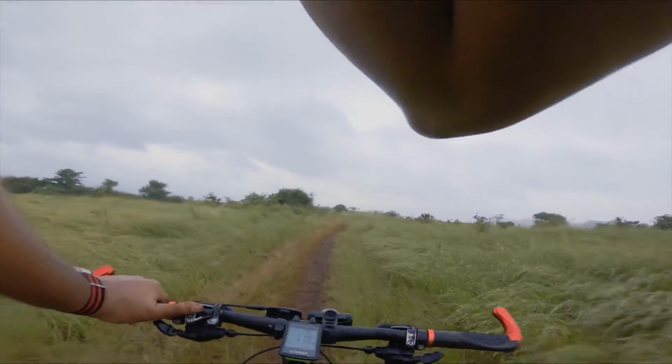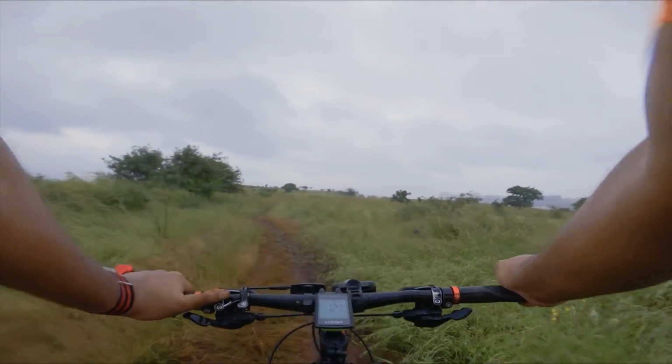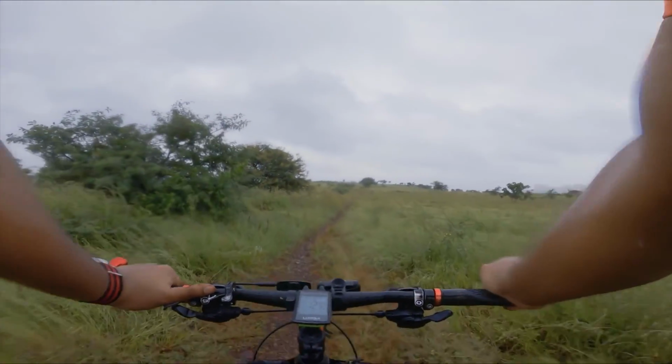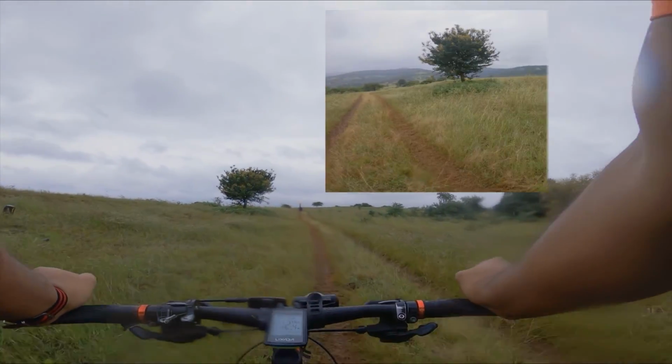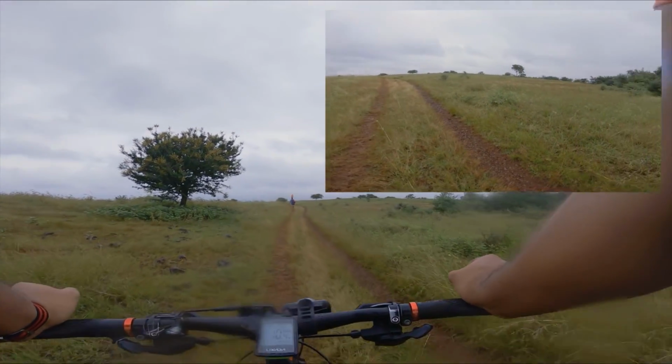So the next time you ride to Khadakwasla, don't just hit the dam and ride back home. Ride up this hill, ride across it, follow the routes I took or find your own way. If you look at the map, there are quite a few other roads that lead up to it, and talk to the locals for suggestions on where to ride.